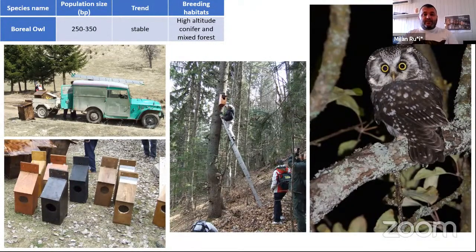And this is due to the Balkans being close to the Mediterranean and being in a hot climate. So this is why they have to be pushed up in the mountains so they can actually survive the hot weather, the hot summer months. And their population is only between 250 and 350 pairs. The same is true for the Boreal owl, just like for the pygmy owl.